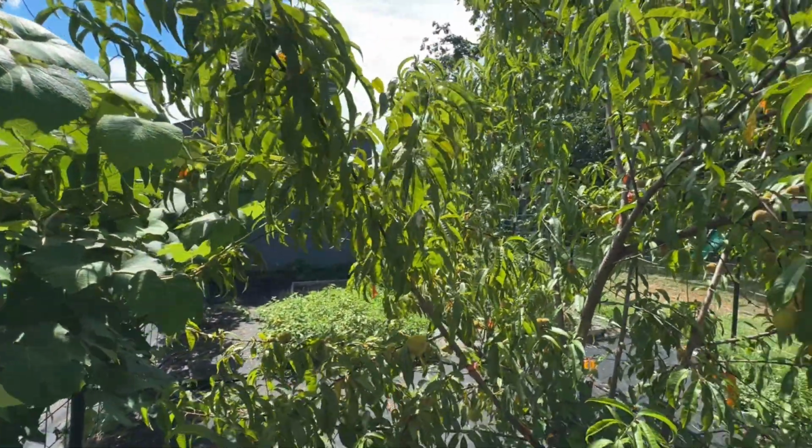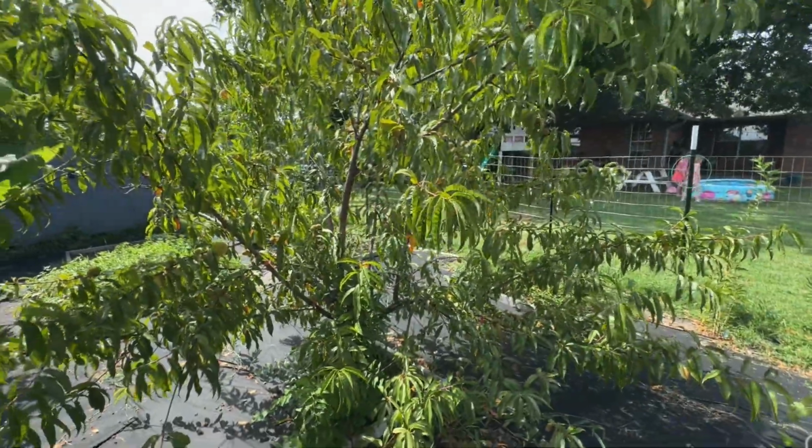Here's the other peach tree. It looks really puny. And children playing, of course.